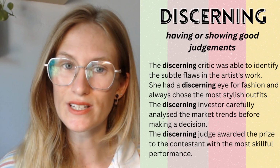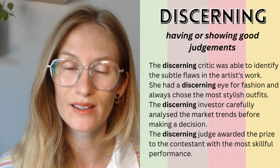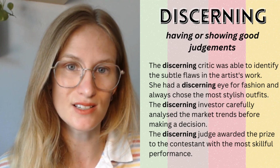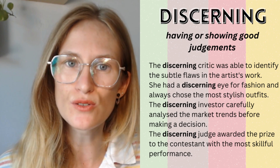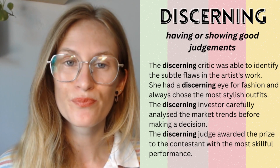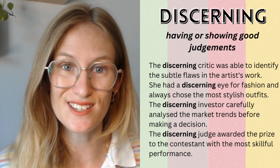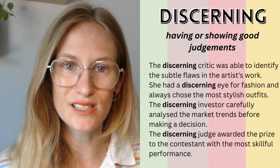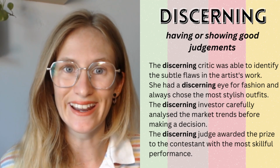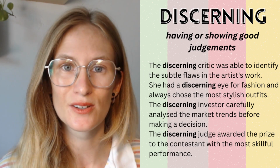The discerning critic was able to identify the subtle flaws in the artist's work, meaning a normal person, the average person, would look at that artist's work and say, oh, it's beautiful, it looks great. But this person has a lot of knowledge on artwork, maybe on this particular artist's artwork, and can tell the difference between the two.